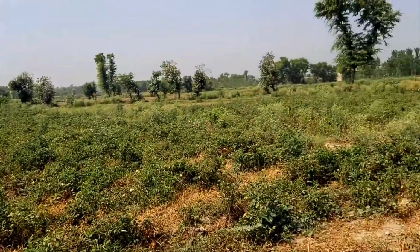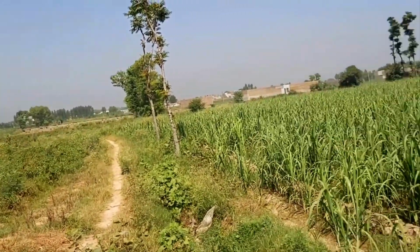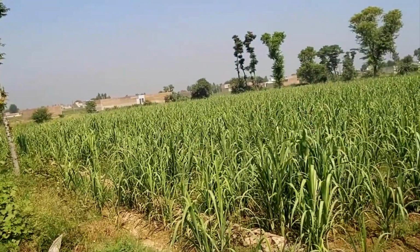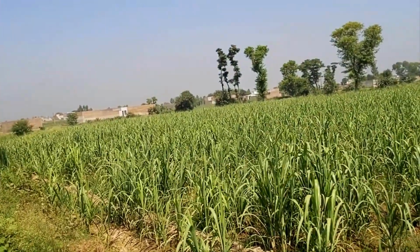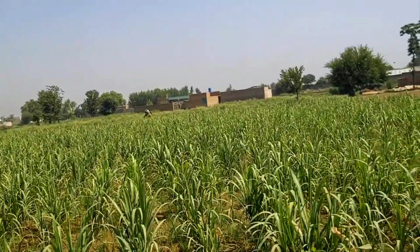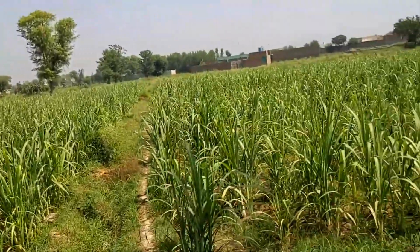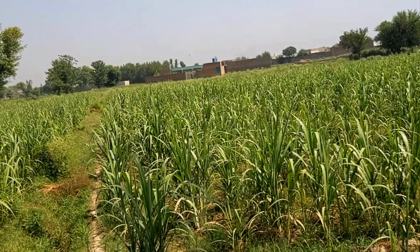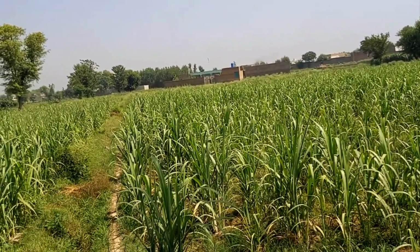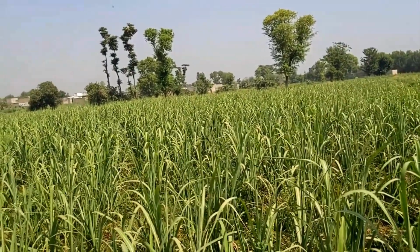Tomato farm. Sugar cane farm. They're growing in February and grow up in November and December. It takes longer time, about 6 to 8 months, to grow up and be ready for cultivation or harvesting.